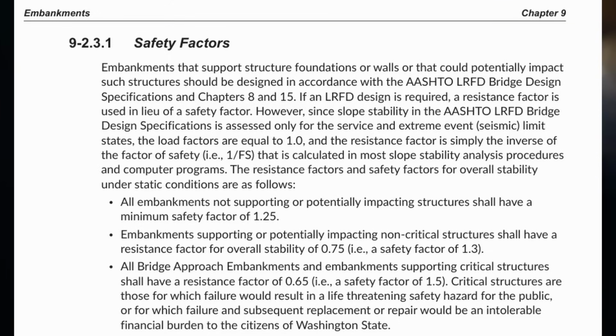So in other words, the less certain you are about the soil values that you're using, the higher the factor of safety, or the higher end of the range, is where you should be. Now, this is a summary of AASHTO. It's hard to get your hands on AASHTO documents, and they're super expensive. So Washington DOT summarized current AASHTO requirements for highway embankments.